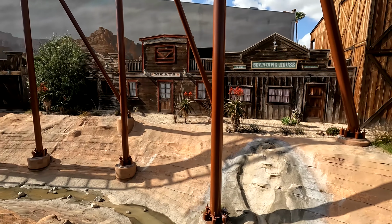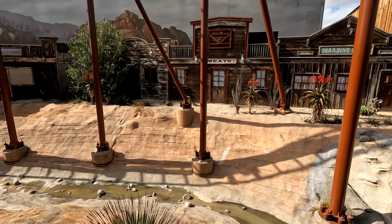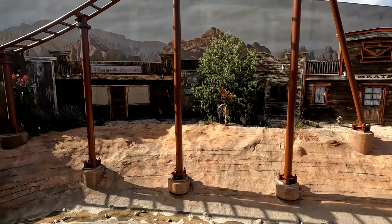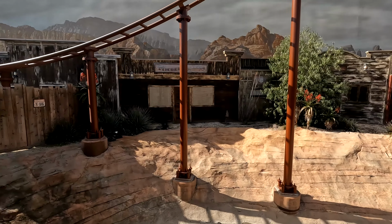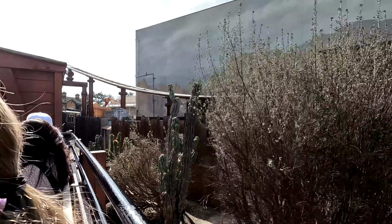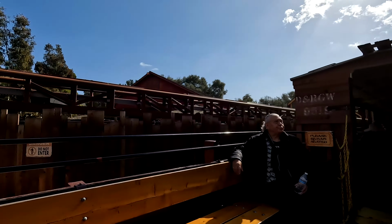As we pass by the boarding house, and for some reason a building called Meats, you will see the underbellies of the Pony Express roller coaster that gives you a ride through the Wild West like you've never done before. It is a fairly short roller coaster of only about 35 seconds.